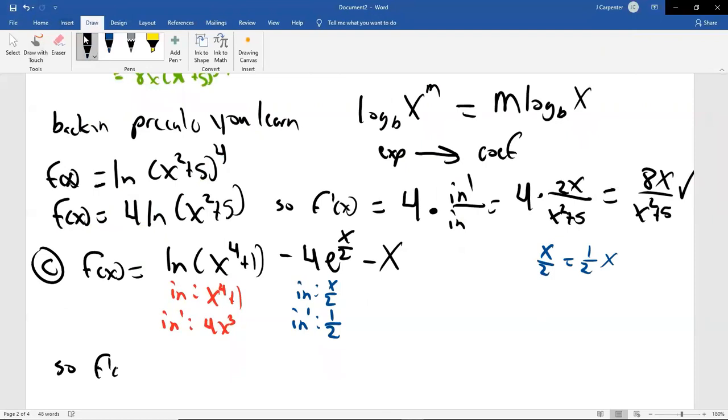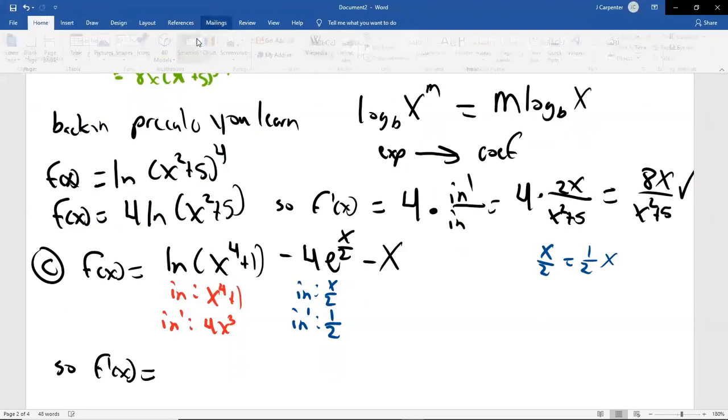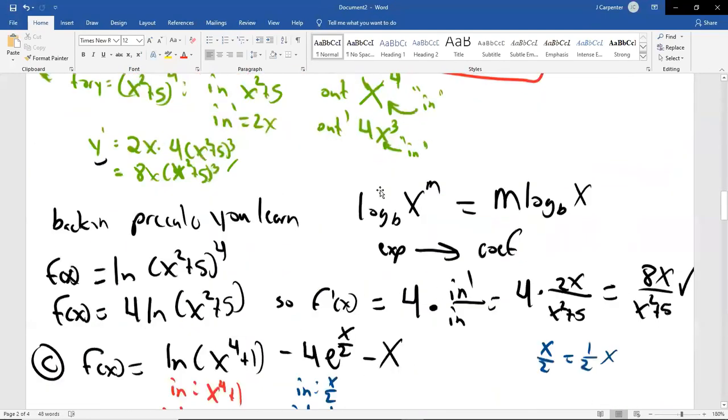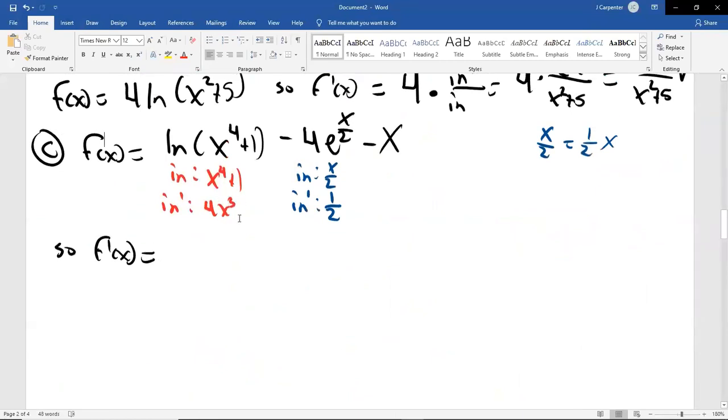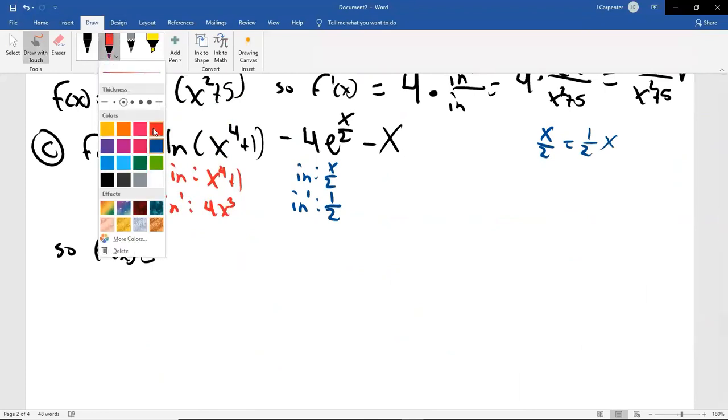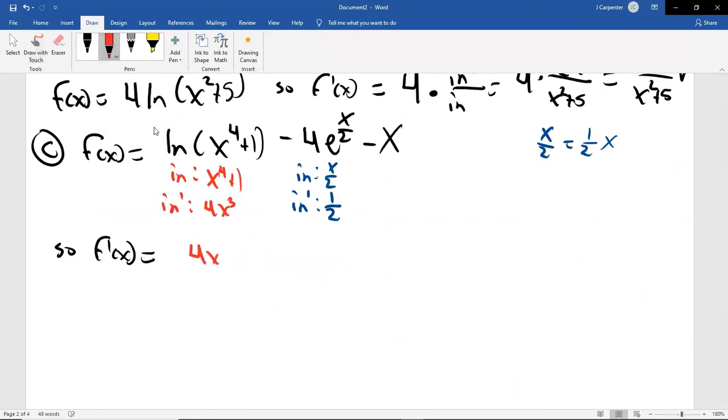So f prime of x equals, for the natural log part, that formula was the derivative of the inside divided by the inside. So let's go back to our red. The derivative of the inside was the 4x to the third over the actual inside, the x to the fourth plus 1. Then the minus. That 4 is a coefficient, leave it alone.